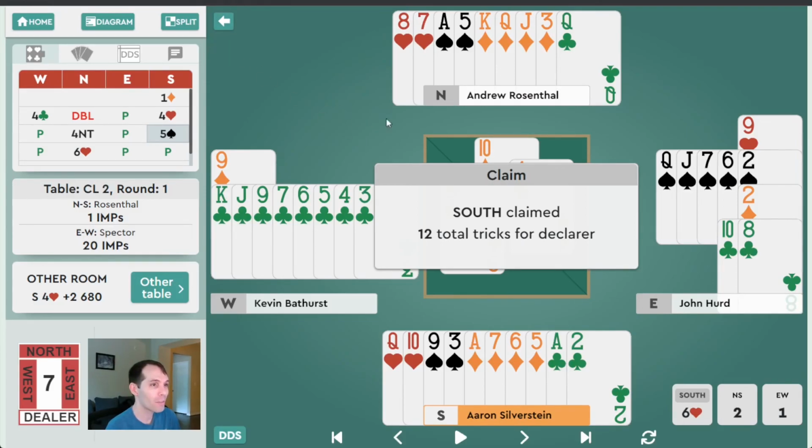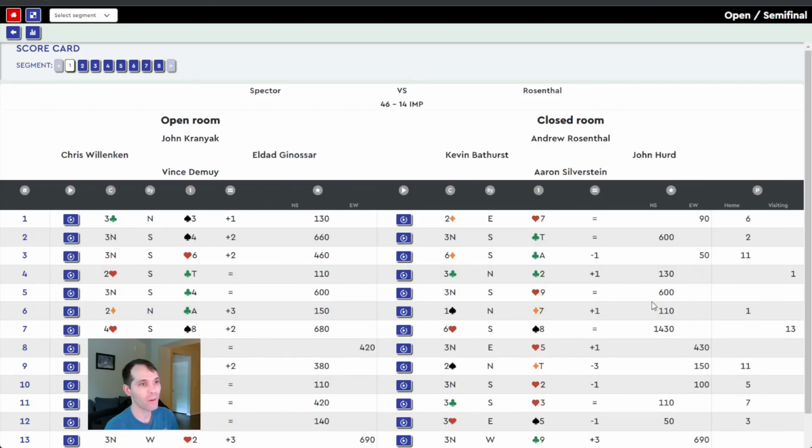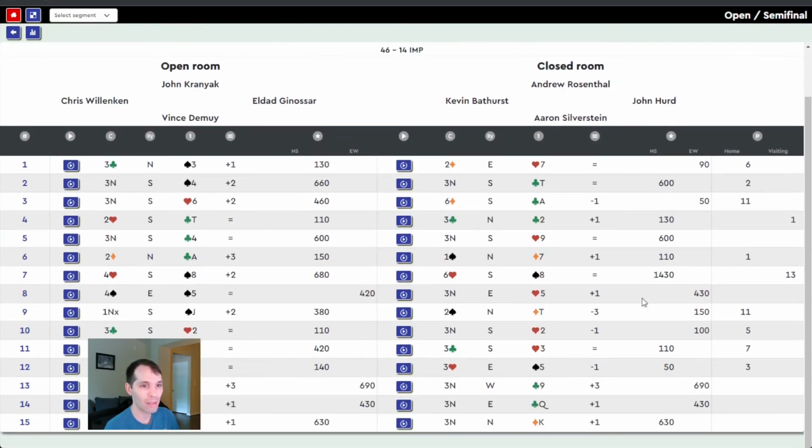So, kind of a cute little safety play of sorts in a slam. You rarely get to see those. But a nice win for the Rosenthal team on this board. Nonetheless, overall, it looks like Spector got the better of them.